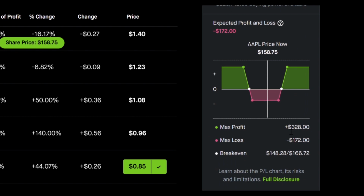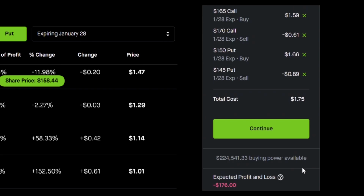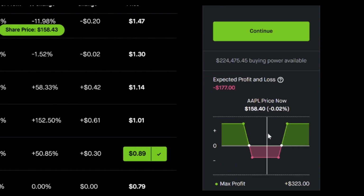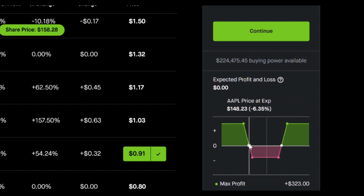However, I can actually make $327 right here. This option position can actually give you a 3x on your money because you're risking $175, but you have a potential reward of about $500. That's about a 3x return. And as you can see, you need Apple to go up to $166 per share, or you need to go below $148 per share to start seeing a gain on this iron condor position.